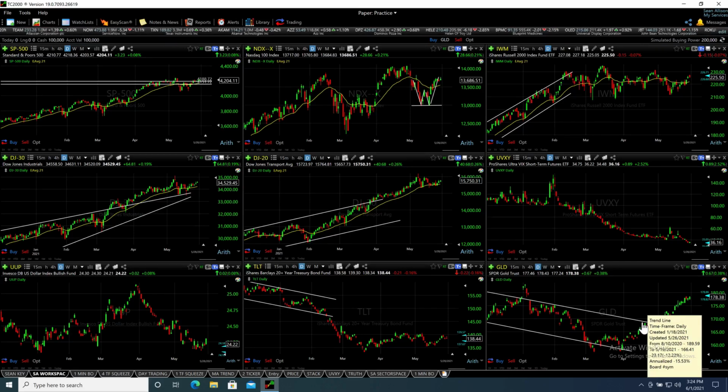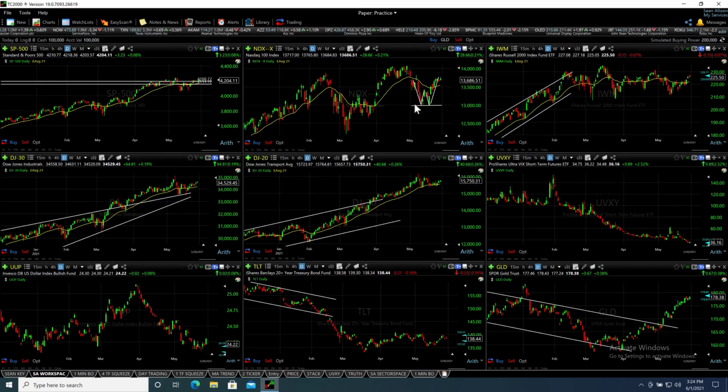Now, we see a nice double bottom here on the Nasdaq and it could potentially be forming a bull flag here as well. Interesting. Most of the major indexes, in fact all of them, are above their 21 EMA, which is a line in the sand we use on the daily chart. It shows us the line between bearish and bullish. And right now they are all above that line, right above the 21 EMA on a daily chart. So right now, nothing terribly bearish about the market. Could that change very quickly? Of course, okay?